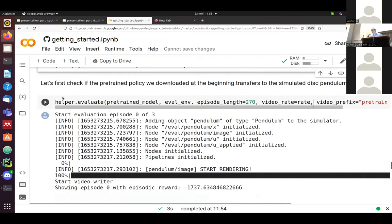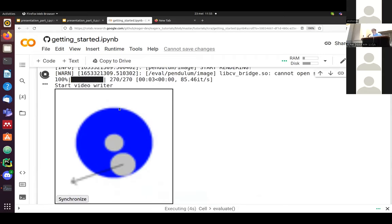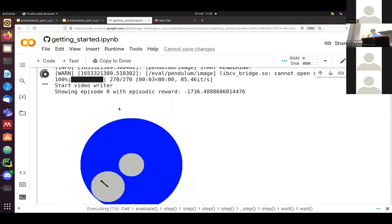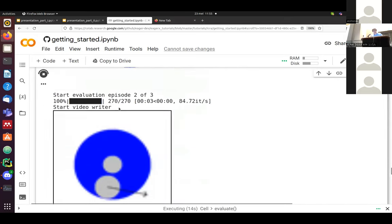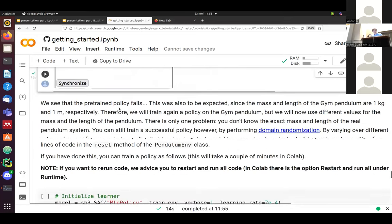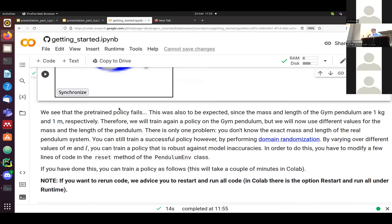And we can now check whether the pre-trained policy that we have downloaded earlier will work with the pendulum we have here. And we see that the pre-trained policy is not successful at swinging up the simulated pendulum that we have here. So at this point, we will ask you to perform the domain randomization and choose values for mass and length to sample from, in order to transfer the policy from the OpenAI Gym pendulum to this real system.